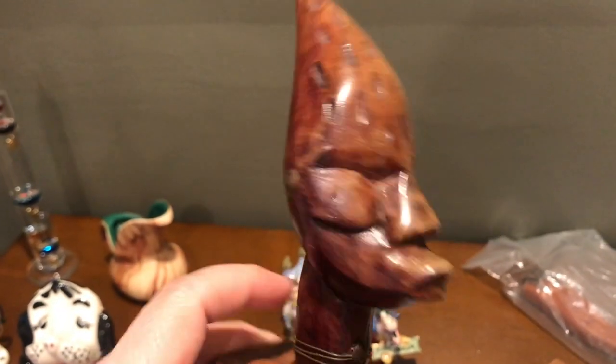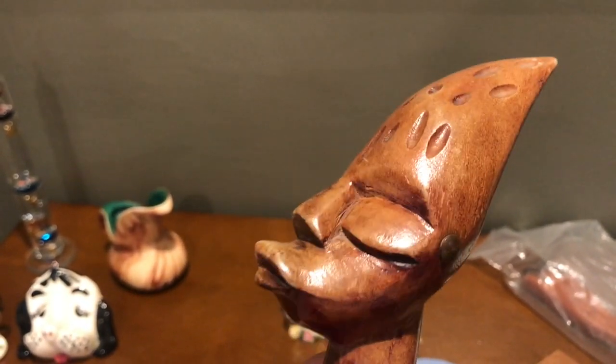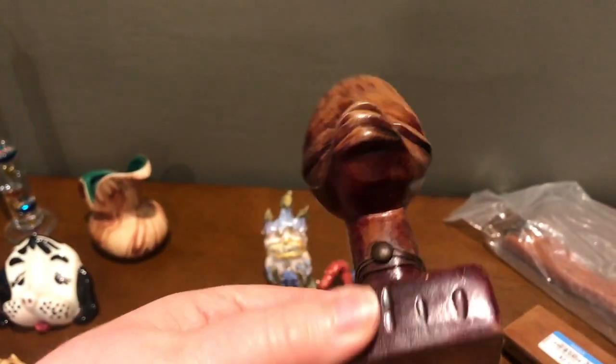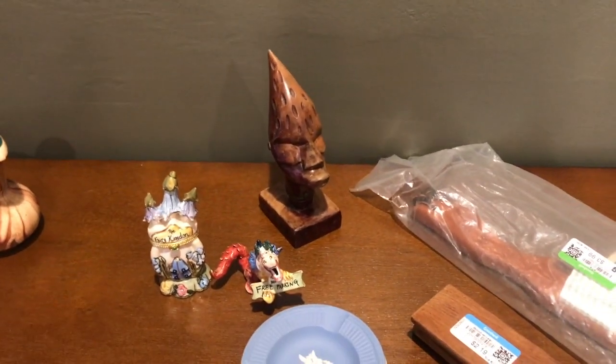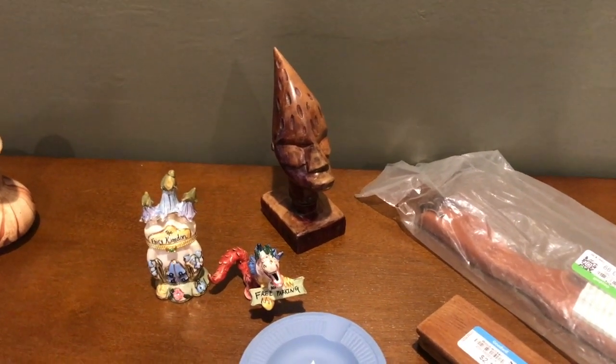This is something that I will have a hard time parting with. I need to do more digging so I can find out exactly where he's from, maybe what tribe he represents. He'll sit on my shelf until we know for sure who he is, and then he'll go on eBay.